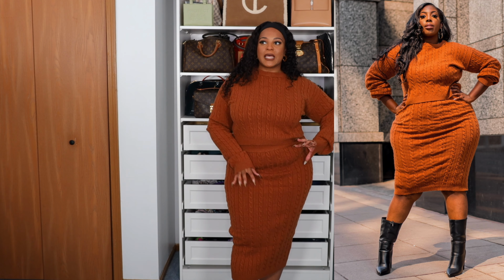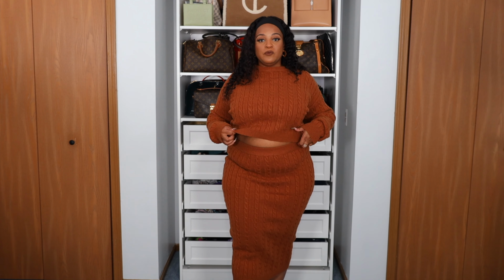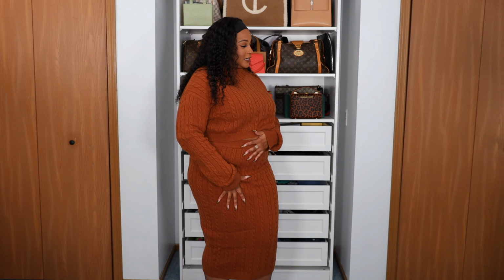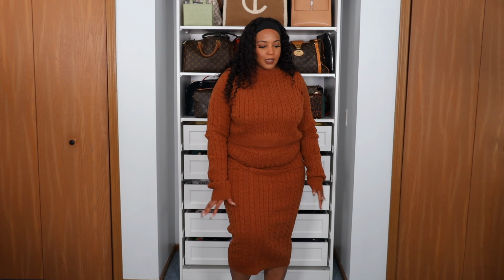As soon as I saw it, I was like, that's me, this is me. Both pieces I got in a 1X, and honestly, I could have gone down to an extra large with the sweater, but this skirt is fitting like a glove. I like how it's a long pencil skirt moment.